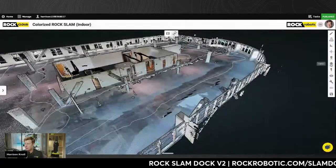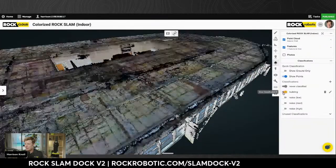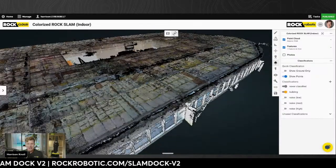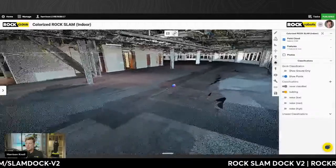Right now I have the roof turned off, but I can come back here and turn the roof back on because it's hard to see inside through the data. So we can come down in here inside the data. Now what are we looking at?